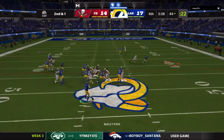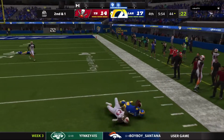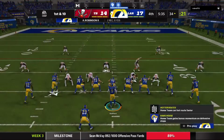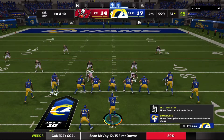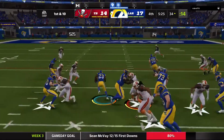Now Stafford. Throwing the out route, incomplete. It's Robinson. Well, that should be a reminder defensively, and I think it's a reminder to myself, because you just can't sell out to stop the run. There's still enough time that this offense can move the football through the air, even on 1st and 2nd downs, and they obviously picked the right spot to throw the ball there.